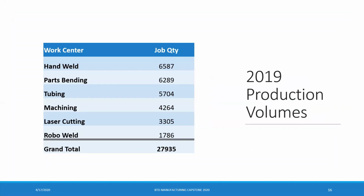So here's the 2019 production volumes. The highest one was with hand welding, followed closely by parts bending and then tubing. The tugger currently already delivers material to hand welding as well as robo welding, but it does not interact with parts bending. And we believe that this would be a great opportunity for the tugger to replace some of the work if we remove a forklift.